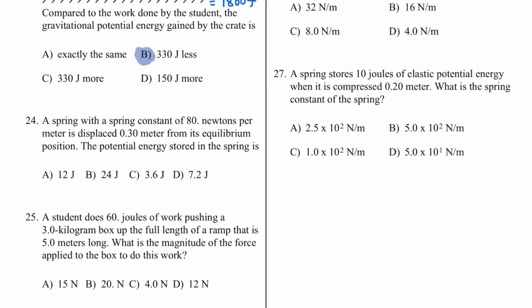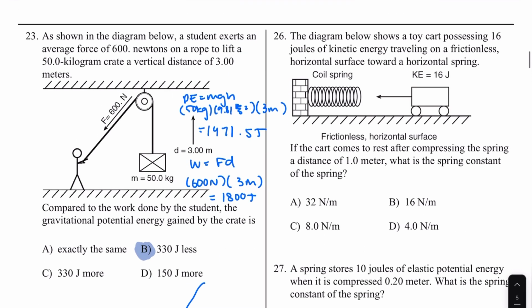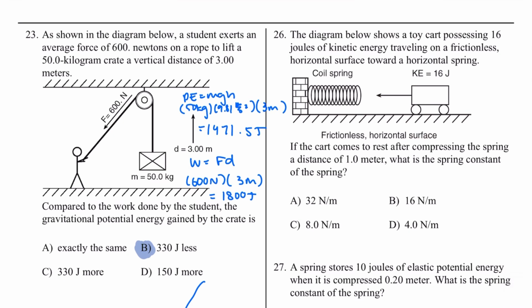So now I'm going to skip around to some more difficult questions. So I'm going to skip these two and move on to number 26. So the diagram below shows a toy cart possessing 16 joules of kinetic energy traveling on a frictionless horizontal surface toward a horizontal spring. If the cart comes to rest after compressing the spring a distance of 1 meter, what is the spring constant of the spring?